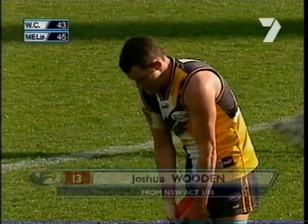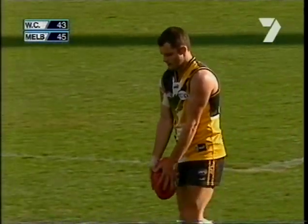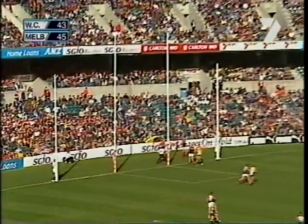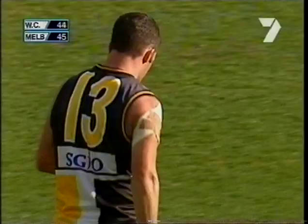Where the Eagles have been very good at the moment, we talked about it a bit before with the Gardner-White situation. Gardner has really taken control in the centre in this quarter. So Josh Wooden, an awkward-looking kick. It's just away to the right, so a couple of chances gone begging in this quarter.